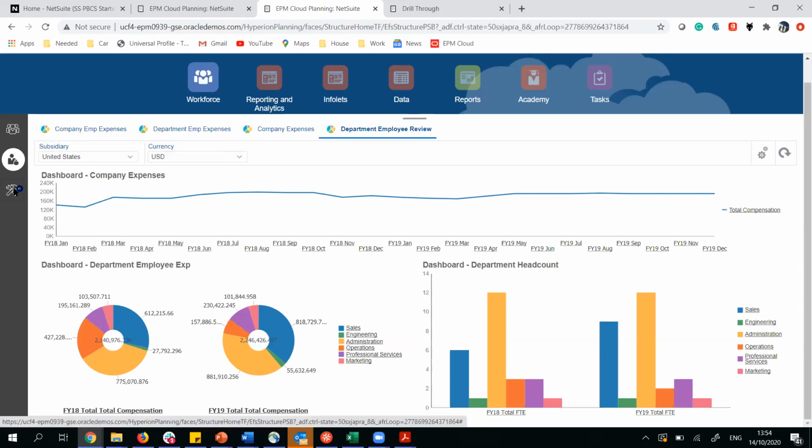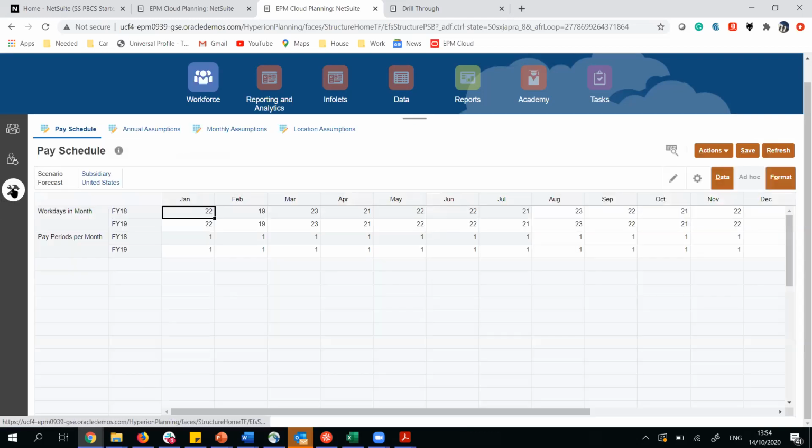Finally, if we click into our bottom tab here, this is just talking about our assumptions. So we've got our pay schedule, work days within a month, which we know is 22 to 23 at most per month, and how many payment schedules there are for that specific pay schedule. You can change this to 2 or 3 or 4 if you are doing a weekly or bi-weekly payment schedule for any of your hourly staff.